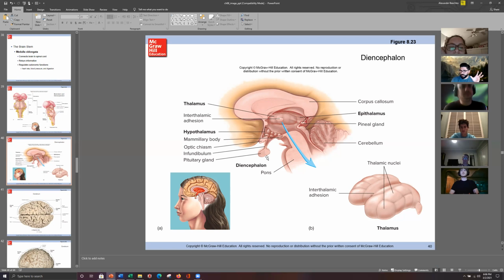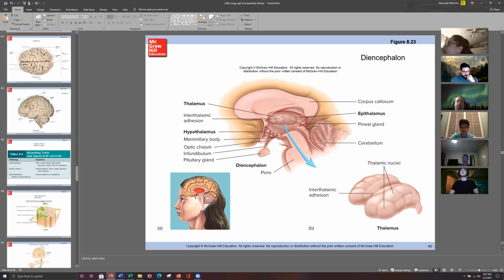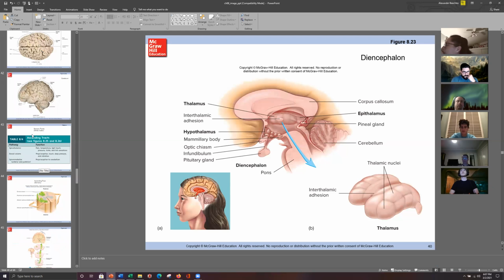It's a really, really important gland for the endocrine system. We're going to come back to that as well. And then we've got the pineal gland, which is kind of on the back part of the limbic system right here. This guy produces melatonin, which helps regulate our sleep cycle and controls our circadian rhythm. Okay. All right. Let's see here.